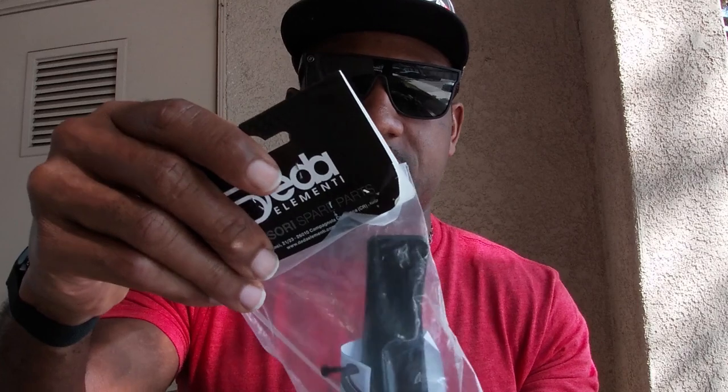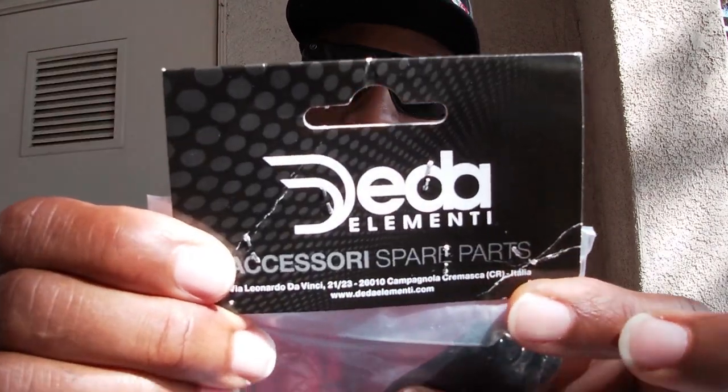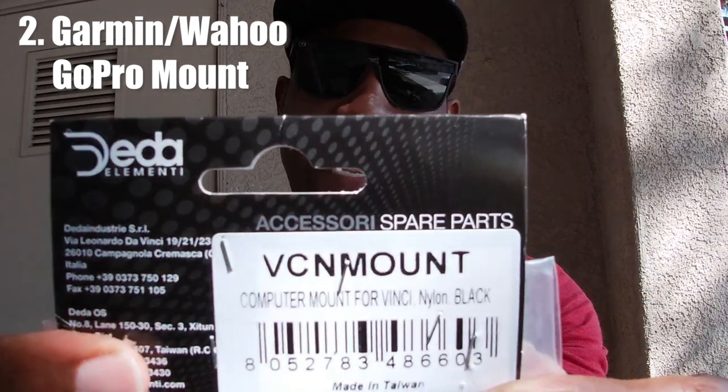All right. Ooh, right? Yeah, no, that's kind of simple. But, you know, that's the small part of this. The second part, as you see, it's not open yet, but again it's from Deda Elementi, and it is the accessory spare part, and this is the VCN mount. And I will explain to you why I particularly had to have this specific mount. So let's go ahead and open that up.